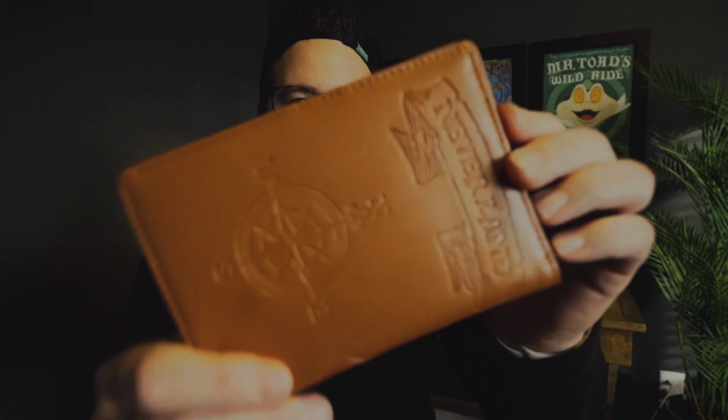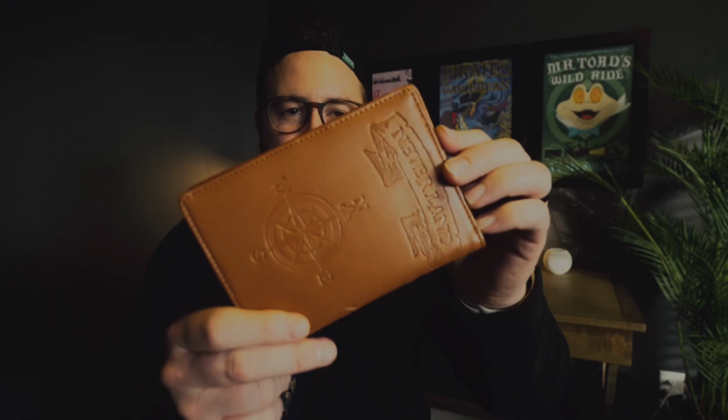This is cool because you can put different things inside here, different cards. It's Neverland, which I love as well, from Peter Pan. But having something like this, sometimes you can get the ones that are on a lanyard, that can go underneath your shirt. They have ones that can go on your waist as well. I usually just put this in my hip pack and I call it good if I need that.